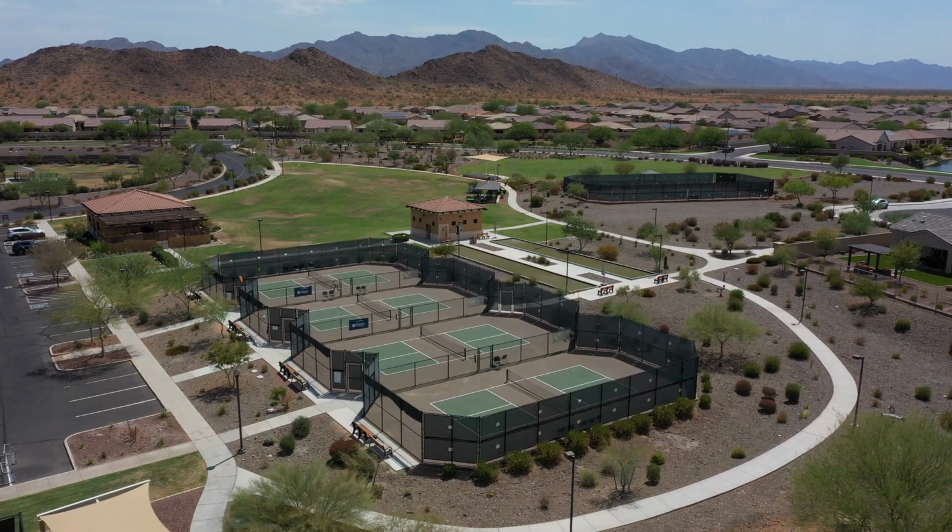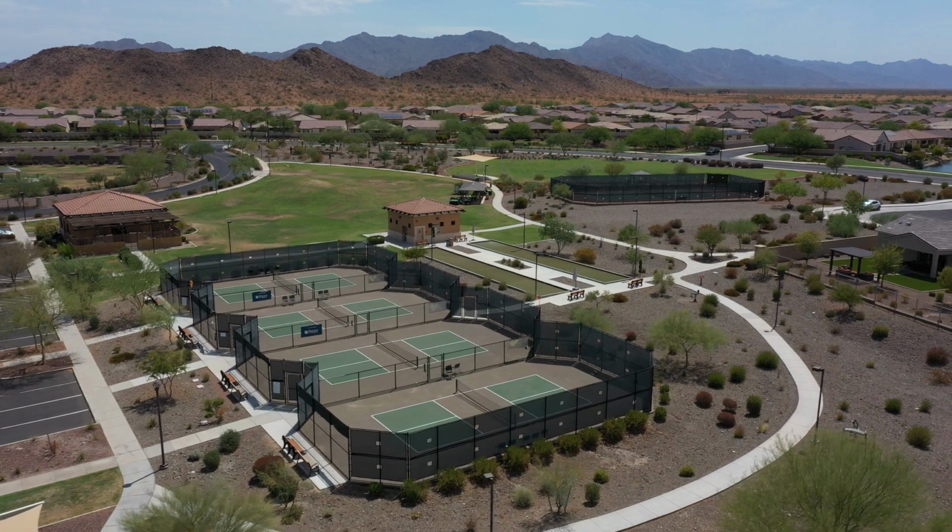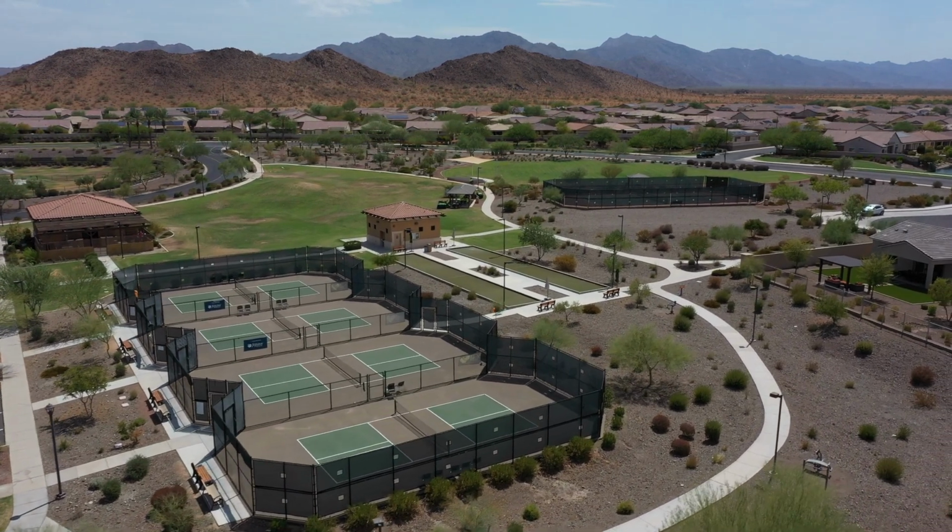And it would not be an active adult community without pickleball. There are multiple pickleball courts as well as tennis, so don't feel forgotten, tennis people. We've thought of you too there. But pickleball courts, as in all of these communities, are very important, and they have some very near the community center.